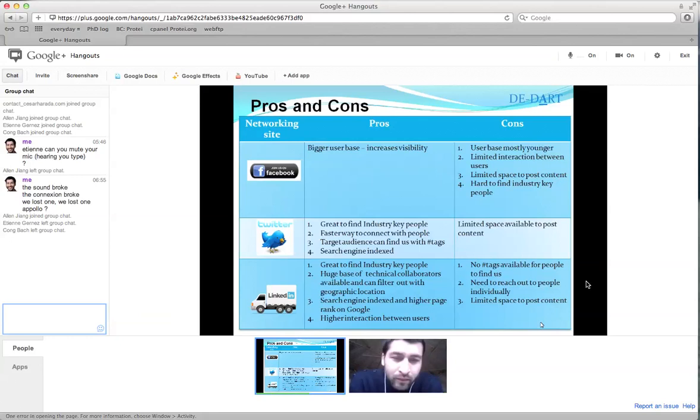For example, in LinkedIn, there's a setting that you can change, so you can integrate that with Twitter. So when you post something on LinkedIn, it automatically goes on Twitter. So each website has those settings, and you just have to enable that setting.